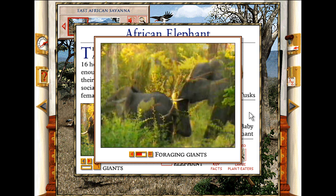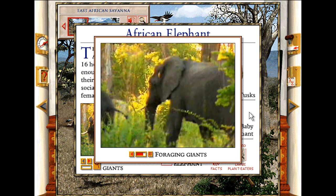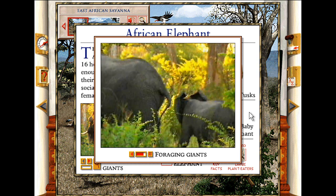Elephants spend much of their time feeding. When one source of food is exhausted, the herd moves on through the forest to forage elsewhere.